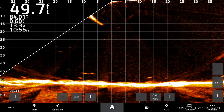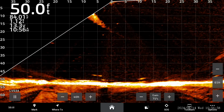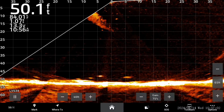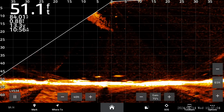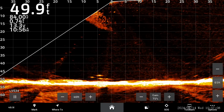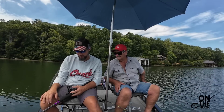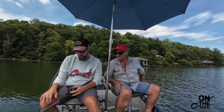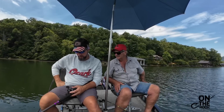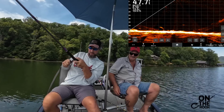You see him go back down? Oh, yeah, I didn't even think about that. There he is. He's on the screen right now, guys, heading back down. There he goes. That's what a catfish looks like on Livescope. That's one Steve just released, and he's going all the way back down right now. He's at 40 foot in depth.